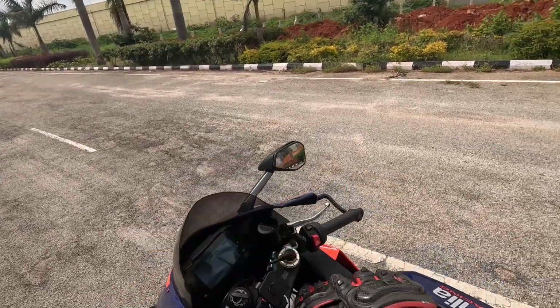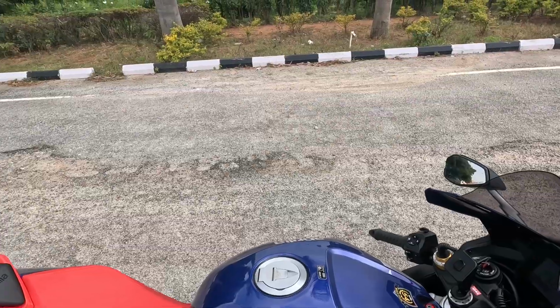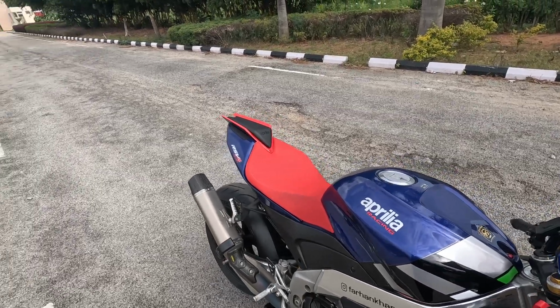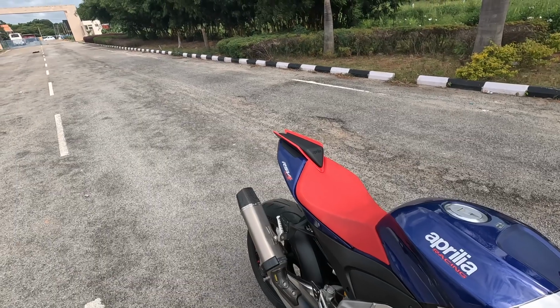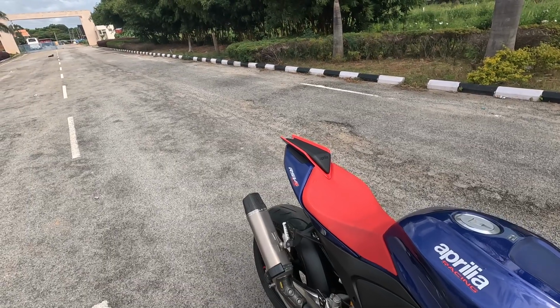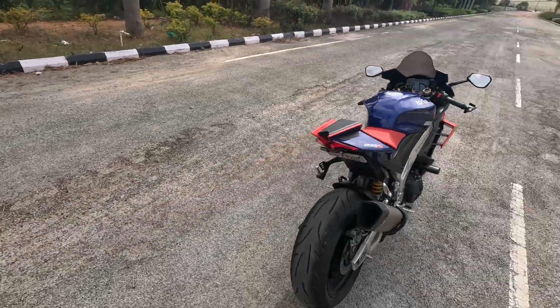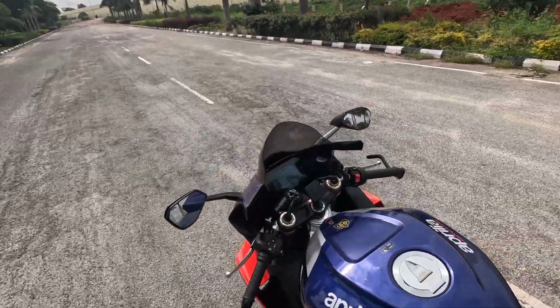Before that, let me just show the exhaust note to you, what it sounds like. One thing I love about the RSV4 is the way it sounds. Just hear this brutal exhaust note. Let's take it for a spin now.